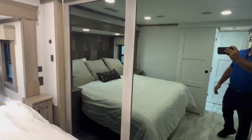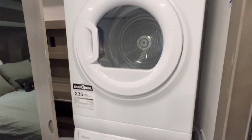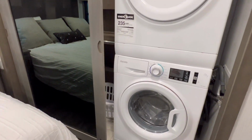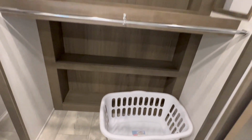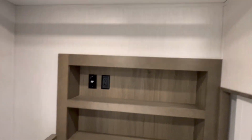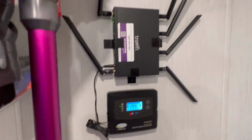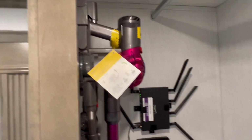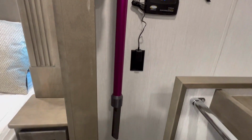What's over here? All right, we got the Cadet heater, auxiliary electric heater. Yep, that's right. You can live in this thing for sure. And over on the other side, we got a $200 basket. I'm kidding. Well, maybe not. We got a solar panel system. We have your Wi-Fi booster already in there. And take a look at this beautiful Dyson vacuum. That's it. You just charge that, pick up whatever you want.